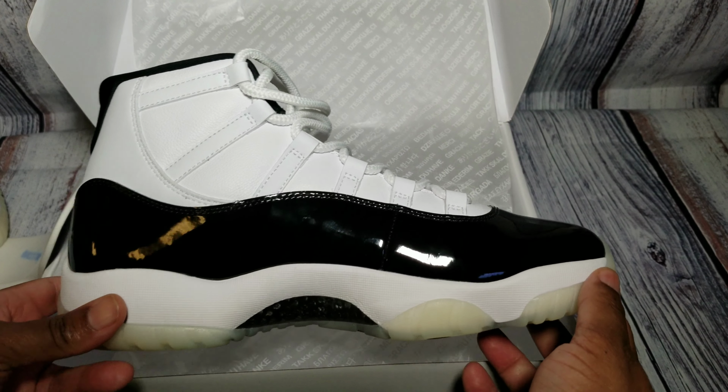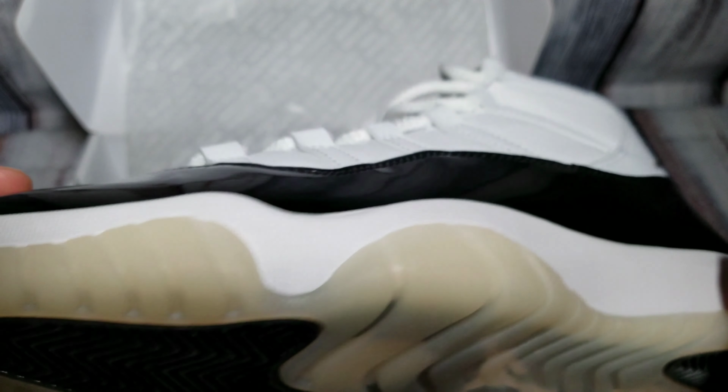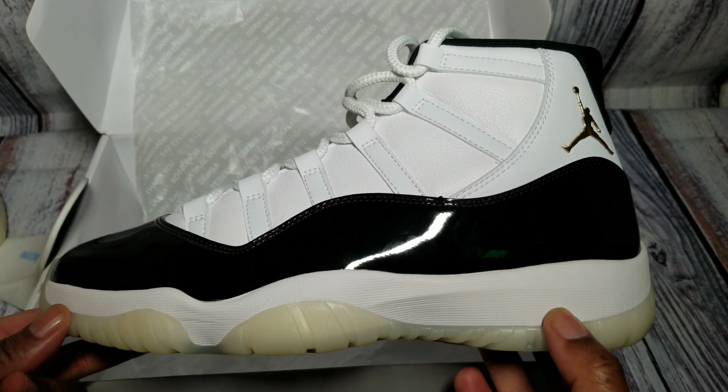So shout out to the supplier once again. Thank you very much for getting these out to me as quickly as you could. Shipping was a little slow, but that is not the supplier's fault. They did the best they could to get these out to me as quickly as possible. So yeah, let's go ahead and get back into it.